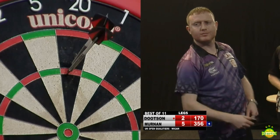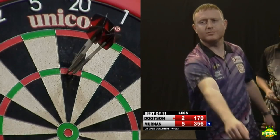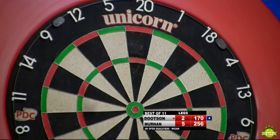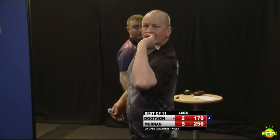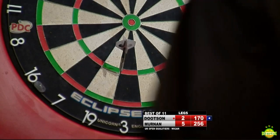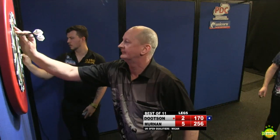A 134 leaves a 170. Maximum checkout possible. And having suffered double trouble before, it would just be typical, wouldn't it, to take out a shot like this? Just clipped off the flight of the other dart and into the wrong bed. 78 scored.